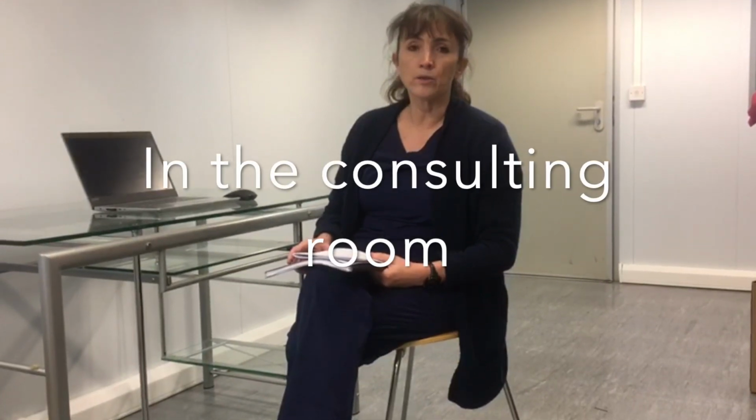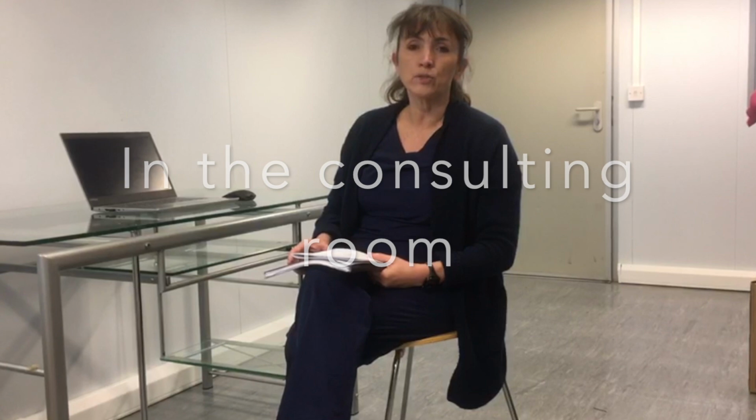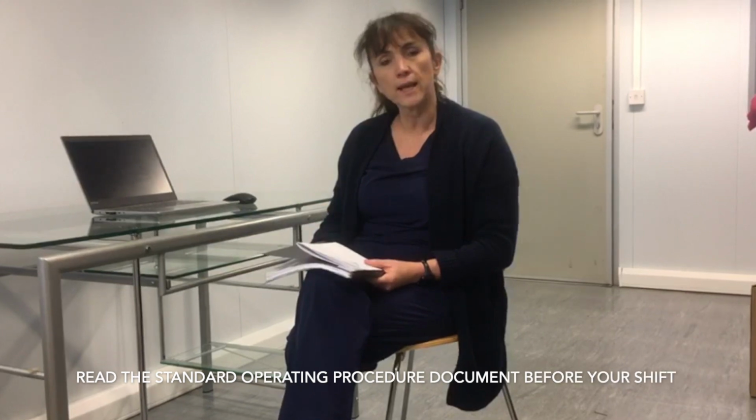Within the COVID hub cabin, you'll find an examination couch, a desk, a laptop, and a file with all the guidelines and pro formas that you might need for your shift. We're also going to laminate the referral process and the assessment guidance and put that on the wall so it's in clear and easy view.